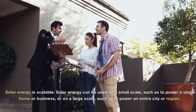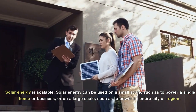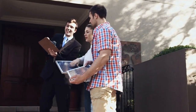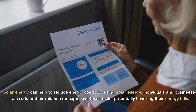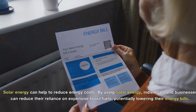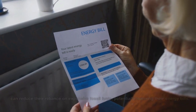Solar energy is scalable. Solar energy can be used on a small scale, such as to power a single home or business, or on a large scale, such as to power an entire city or region. Solar energy can be used in combination with other renewable energy sources. Solar energy can be combined with other renewable energy sources, such as wind or hydropower, to create a more reliable and efficient energy system. Solar energy can help to reduce energy costs. By using solar energy, individuals and businesses can reduce their reliance on expensive fossil fuels, potentially lowering their energy bills.